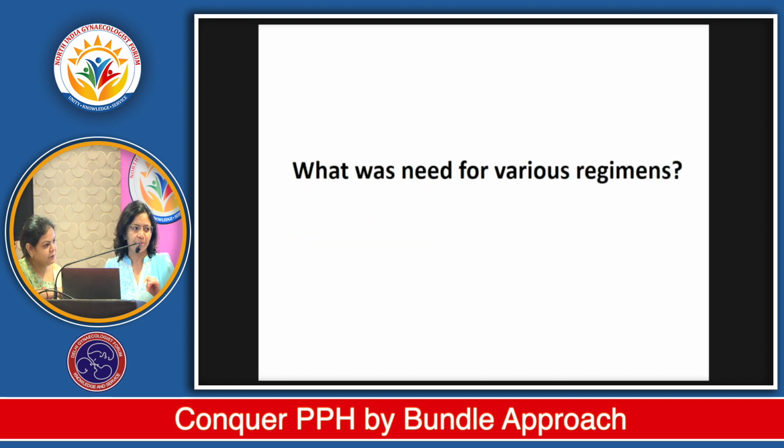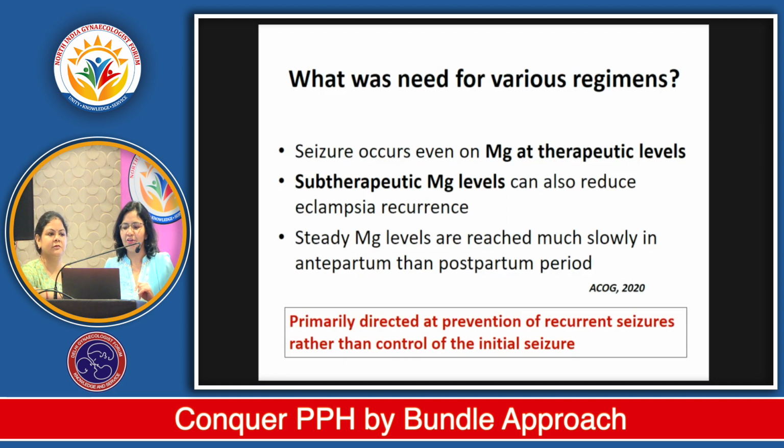Even in cases of severe preeclampsia, continue Maxil for 24 hours after delivery. So now the next thing is the various regimes of Maxil. We all have been reading this Pritchard regime, Zuspan regime, Sibai regime and Dhaka regime.